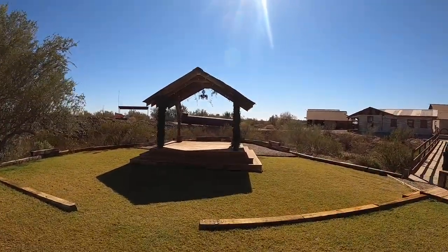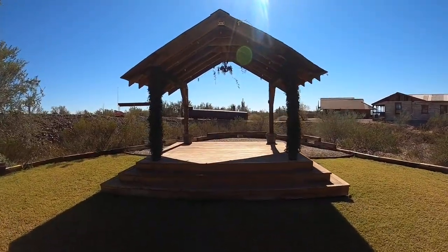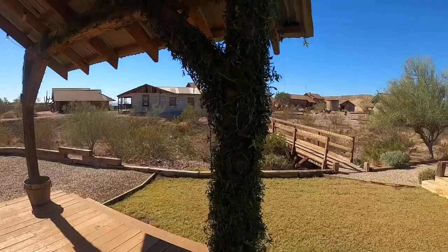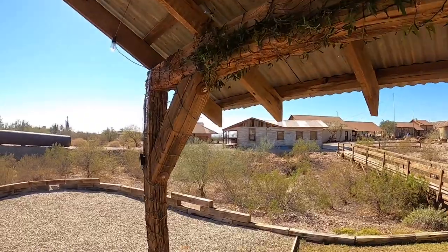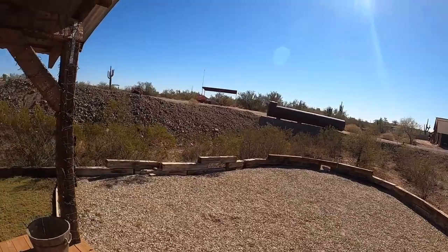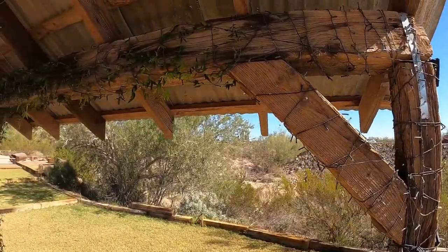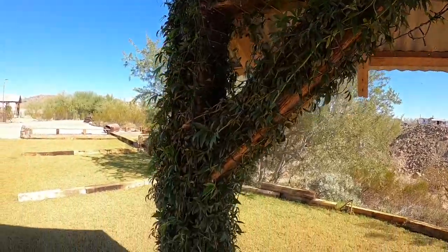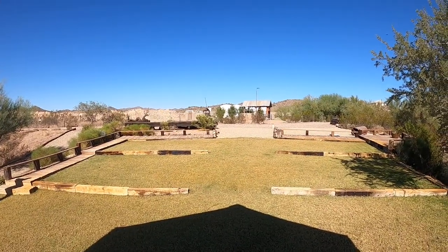This is an event area where they at one time had weddings and concerts and ceremonies and things like that. But according to our historical reference card here, these wood beams that hold the structure up, this is the original Vulture mine wood, dating back over 100 years. Interesting.